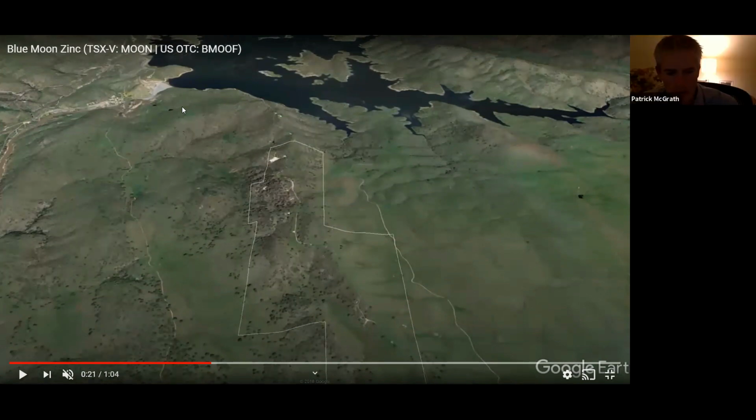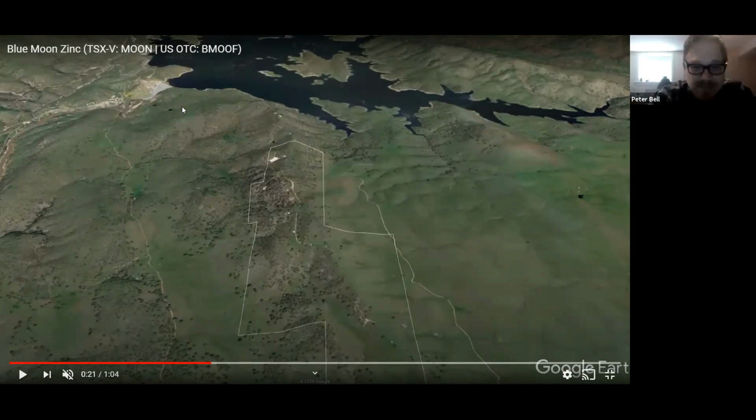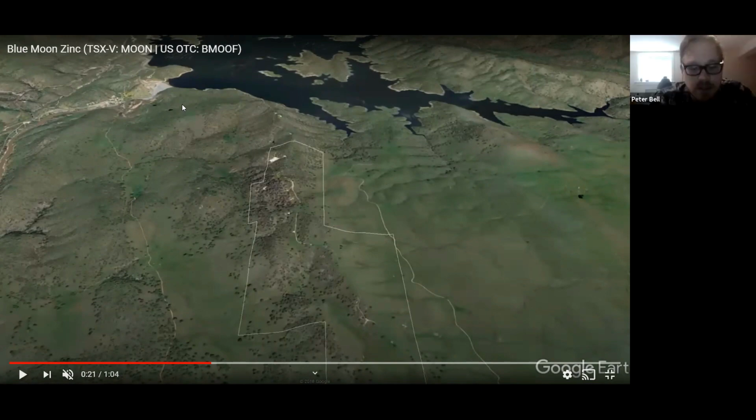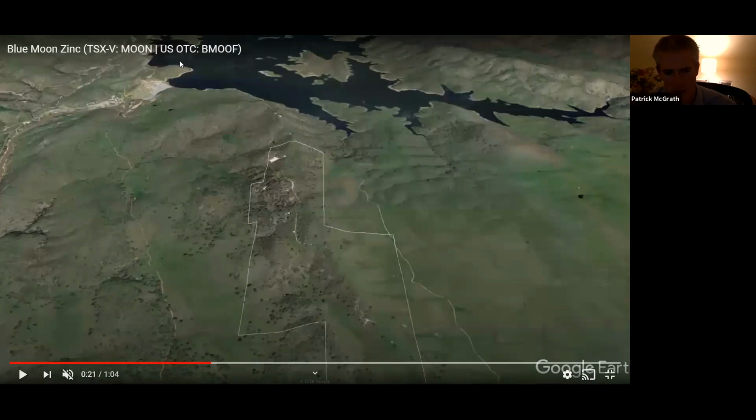When we get to full-scale production, we would have to upgrade the roads there. They're just simple dirt roads. The highway is not very far from here, down at the bottom of the map, a little bit further up. But with big tonnage trucks coming through, we'd want to upgrade the road. For drilling, it's been fine. The drill rig has had no issue getting in and out.